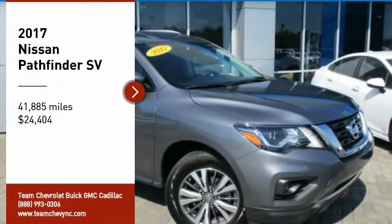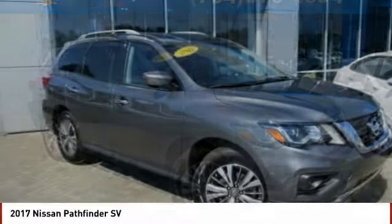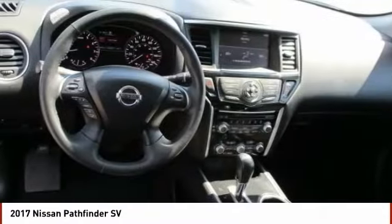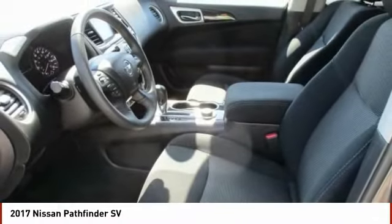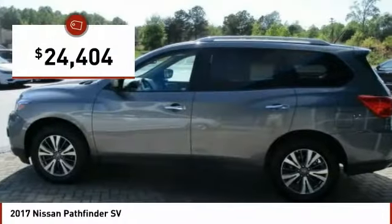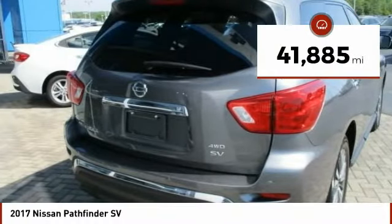Looking for the right vehicle? Check out the 2017 Pathfinder. The Pathfinder has a premium interior with 3 rows of seating for up to 7 passengers, as well as versatile seating and cargo configurations. This SUV appeals to both truck lovers and car lovers and is priced below $25,000. This vehicle has less than 45,000 miles.